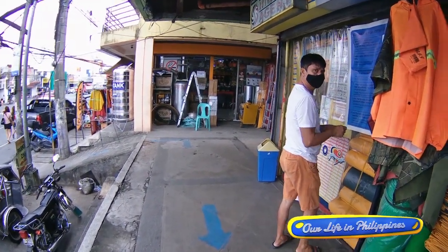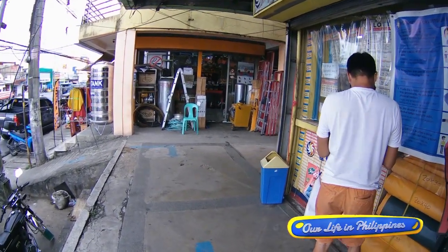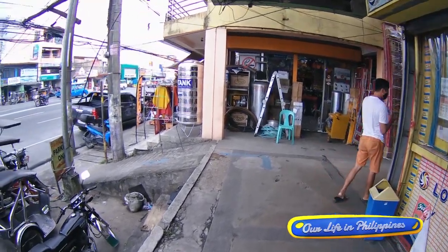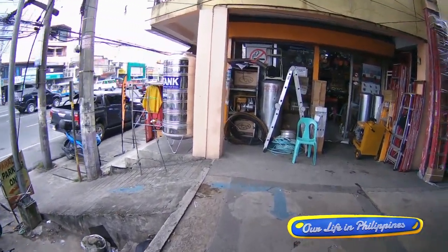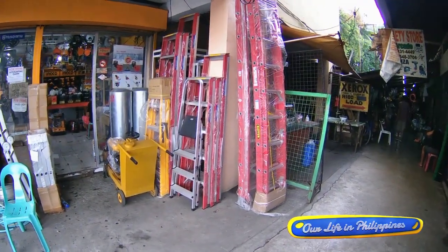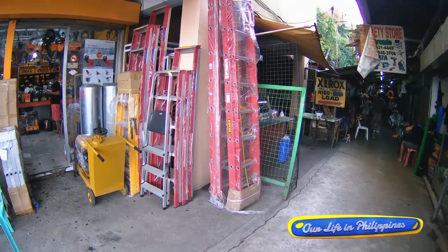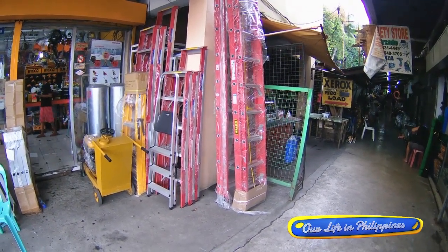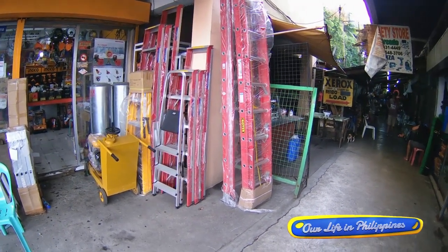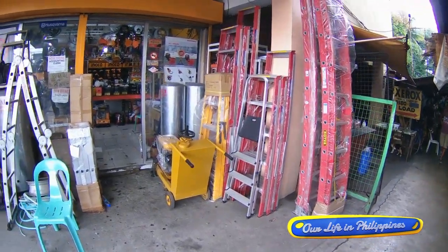All right. So these are pretty good quality. And they have other high quality tools for sale. Yeah, ladders. You walk around here, you'll find almost anything you want. I've been here, I needed small little things for repairs and I didn't know where to get it. I go in here, you ask one person, and they take you around until you find it.